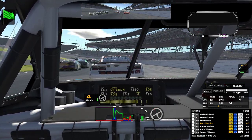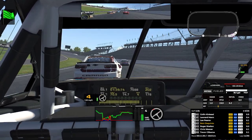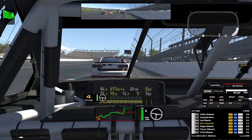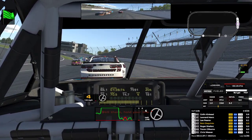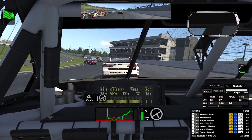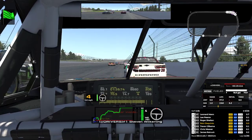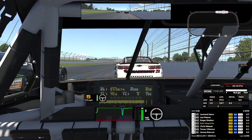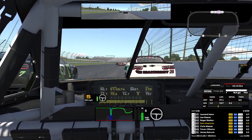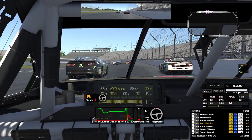P16. Right. Looked like they wanted to go 3 wide there. Inside. Car low. Still inside. Still there. Hold your line. Still there. Hold your line. Ooh, that got pushy. Clear inside. That got real pushy there. Holy moly. We went to motor racing, Mike.